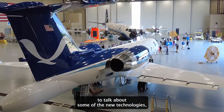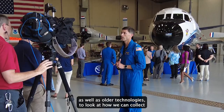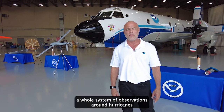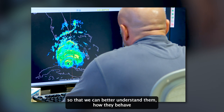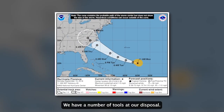We're here at NOAA's Aircraft Operations Center in Lakeland, Florida, to talk about some of the new technologies as well as older technologies to look at how we can collect a whole system of observations around hurricanes so that we can better understand them, how they behave, and how ultimately to forecast them better. We have a number of tools at our disposal.